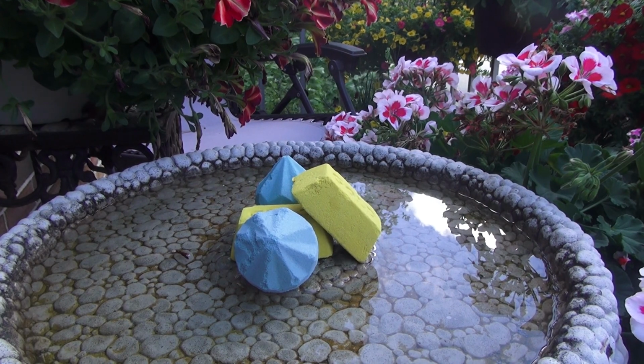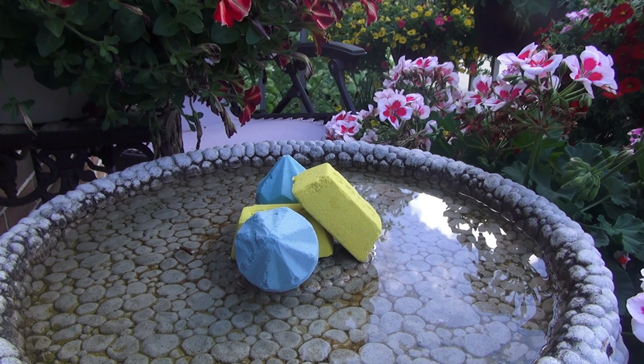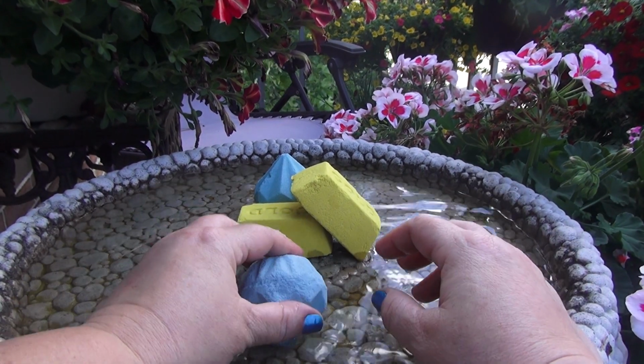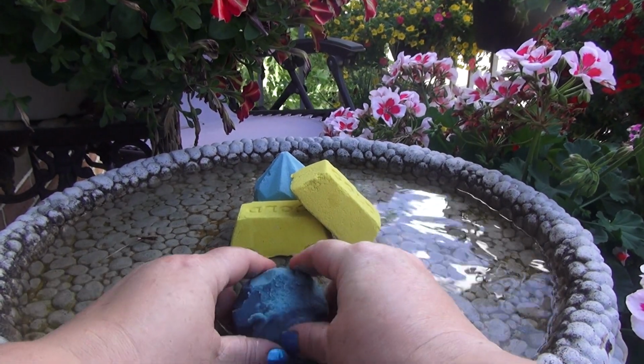Normally in a bird bath, you would find birds. But today we found gold. Yes, gold and diamonds in the bird bath. Let's see. Our first one up is, what are we going to find?